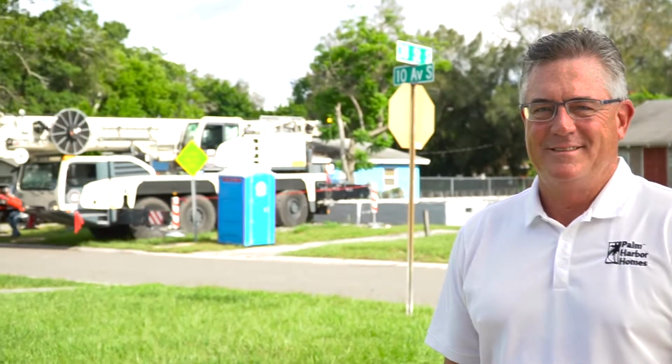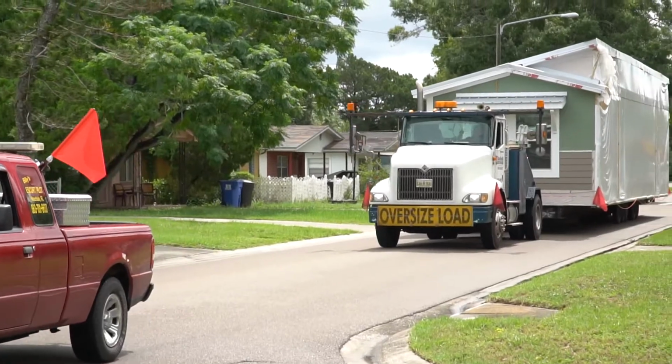Today's home that we're placing in St. Petersburg is a 1,373 square foot bungalow style home. We have included in that 1,373 square feet about 120 square feet of outdoor living space on the front of the home. The exterior of the home is going to be equipped with very durable, hardy cement siding, painted very architecturally pleasing for the neighborhood here.